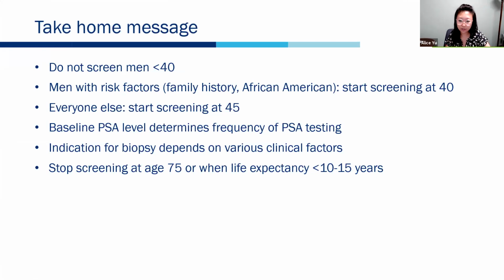If you want to start screening, start early, get a baseline PSA, and that determines the frequency of the PSA testing. The indication for biopsy should depend on clinical factors and not just the PSA itself. And consider stopping screening once the patient reaches age 75 or if the life expectancy is less than 10 to 15 years.